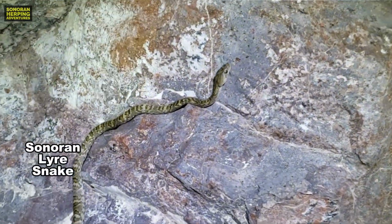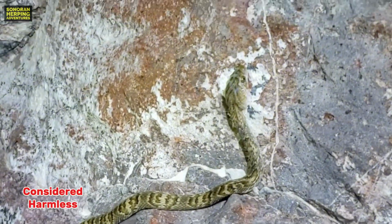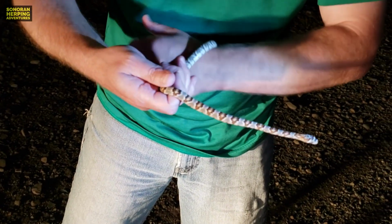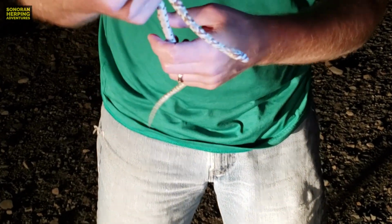Lyre snakes are another of our venomous snakes whose venom generally isn't considered dangerous to humans. These snakes are strictly nocturnal, hunting rocky crevices for lizards, small rodents, and bats. These snakes are fairly common in rocky parts of the desert, but are very rarely seen because of their secretive and nocturnal nature.